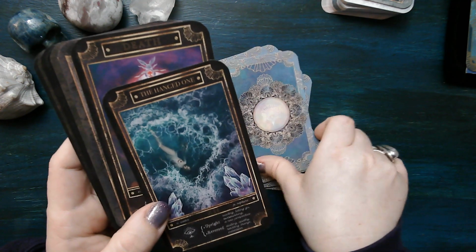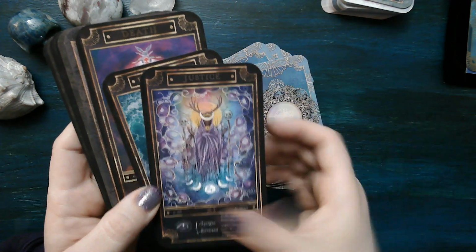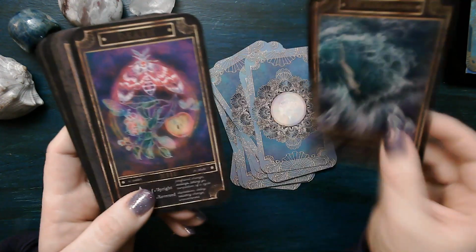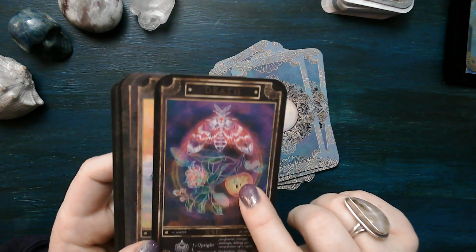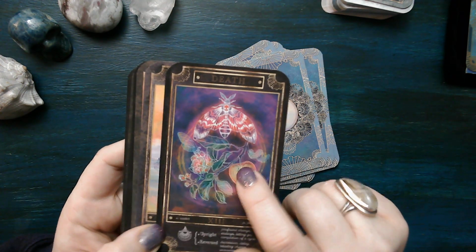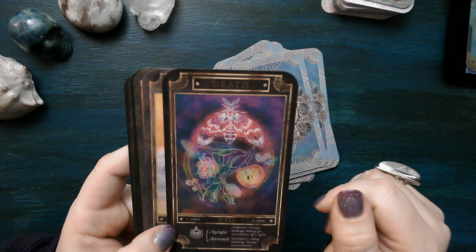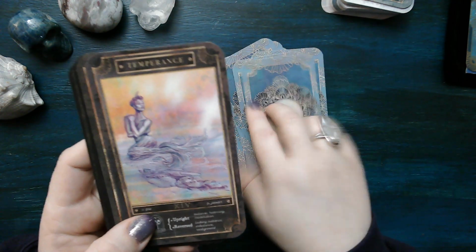And so we do have Strength as 8 and Justice as 11. That's something I always look for in the deck. And then we have here Death, an apple. It's hard to see from the picture, but it almost looks like that seed is sprouting. And then we have a symbol of rebirth and a moth.